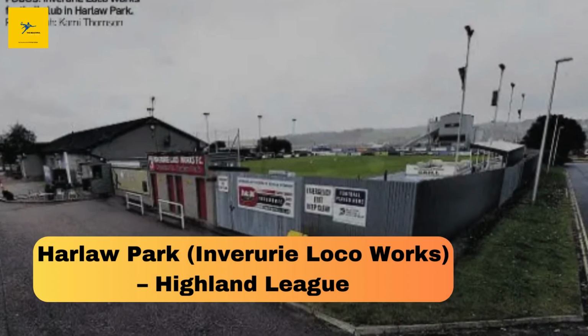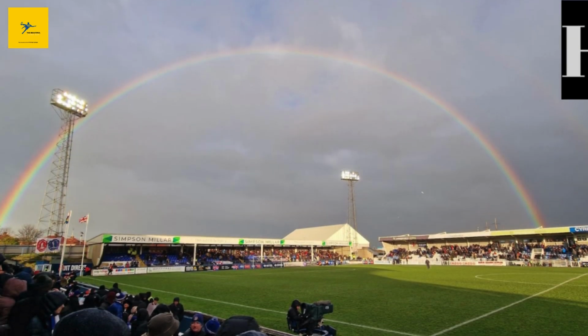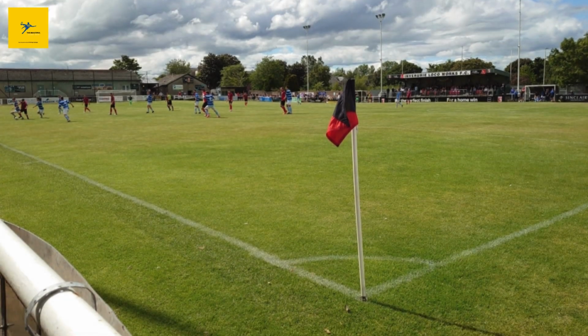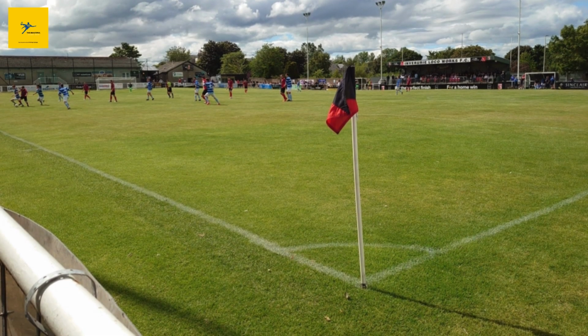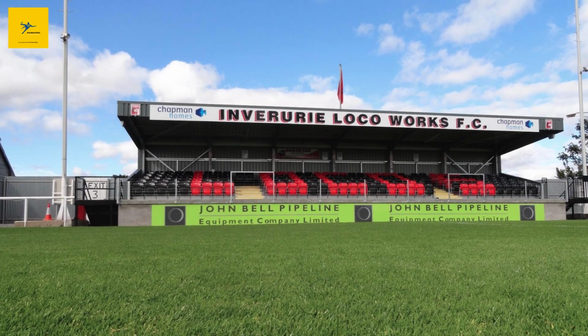16. Harlaw Park. Inverurie Locos are one of the Highland League's strongest teams, and Harlaw Park is a big reason why. It's a well-kept stadium, featuring modern facilities, a good playing surface, and a solid stand for seated fans. Overall, Inverurie has pushed for promotion to the SPFL a few times, and if they ever make it, Harlaw Park would be more than ready for the jump.